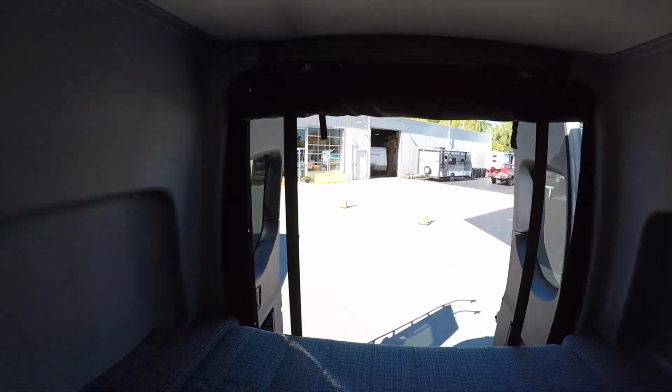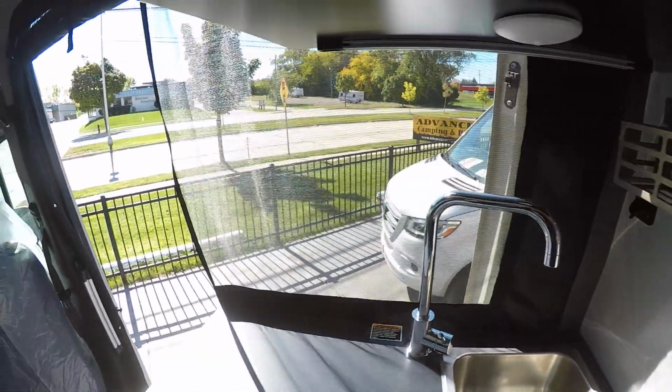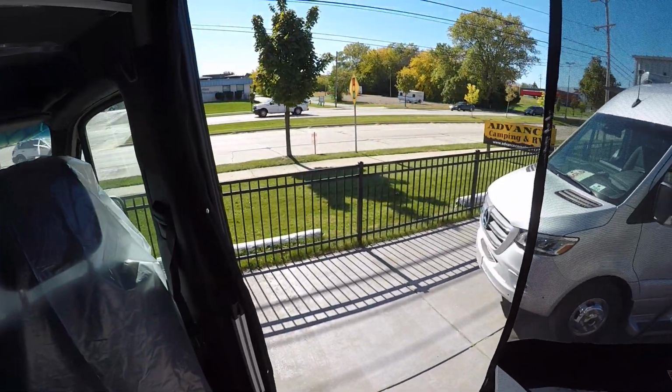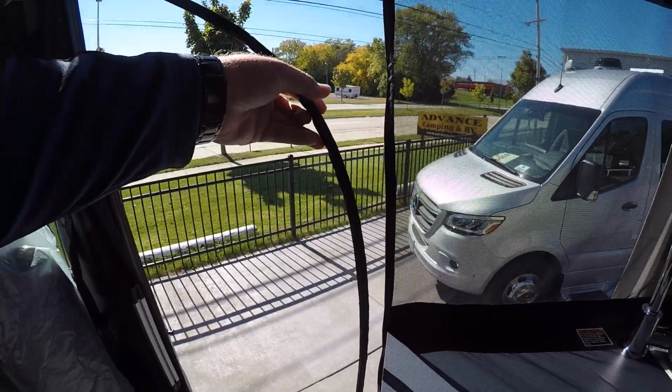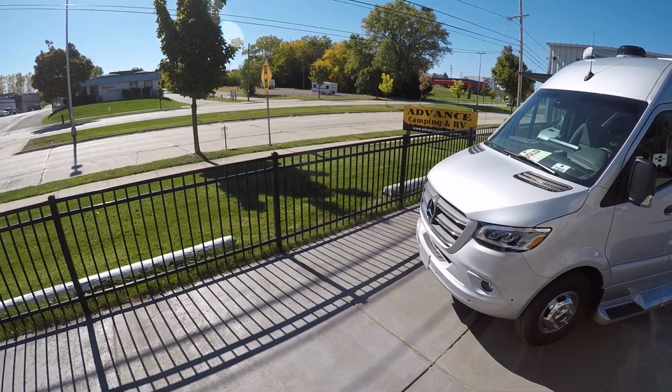So absolutely love that. Let's see if we can take our walk around the outside. You have the screens, of course, for the side and the rear. And the side ones can be entered with this magnetic strip right here, so you don't have to zip up and down every single time. Nobody wants to do that.